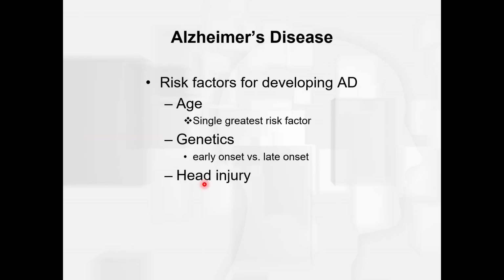Other risk factors include head injury, and that is something that we can control. We can control wearing a bike helmet when we're riding our bikes. We can control the amount of contact sports we play and using proper equipment to protect our heads.